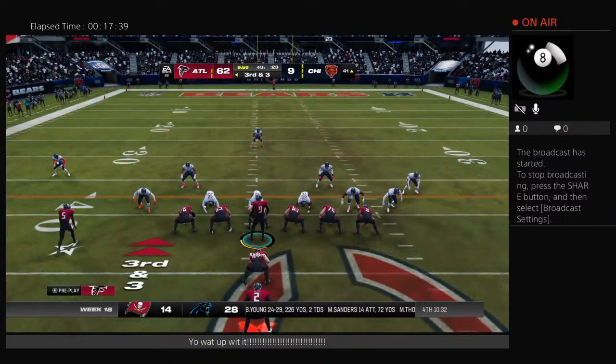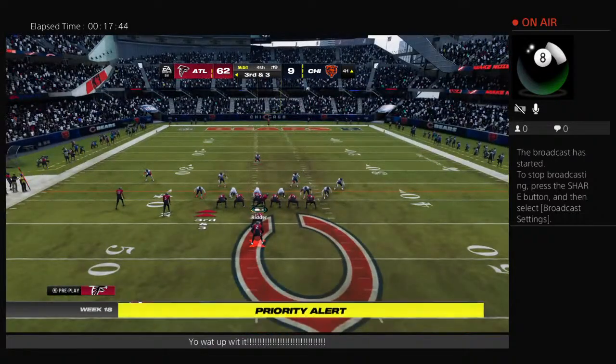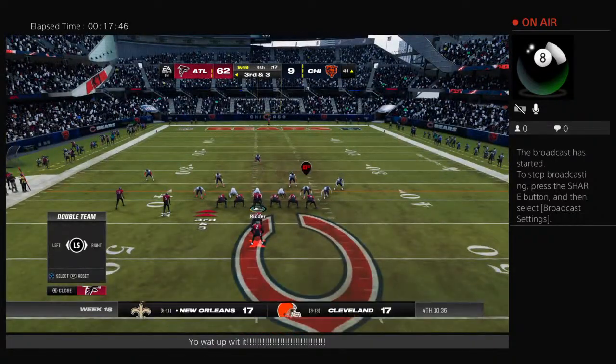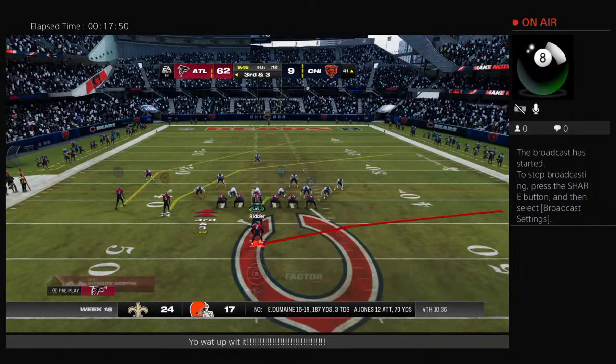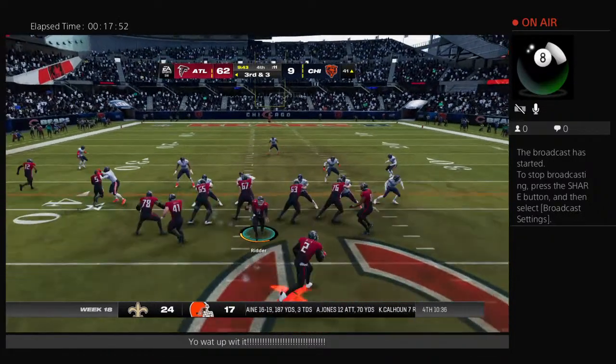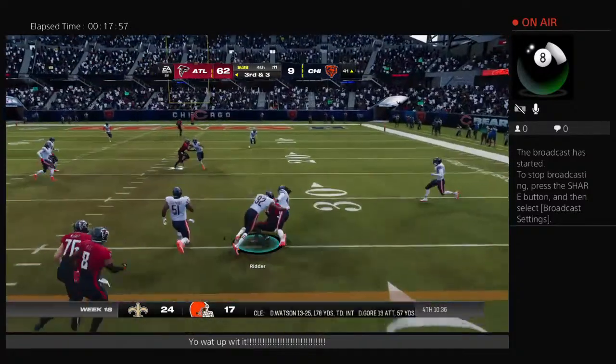Third and 3. 60 red. Ultra. Check. Smash. Strike. Ready. Back to throw. He'll buy some time right.